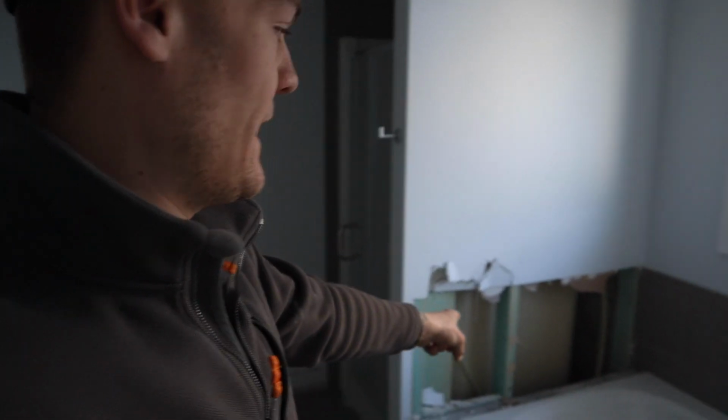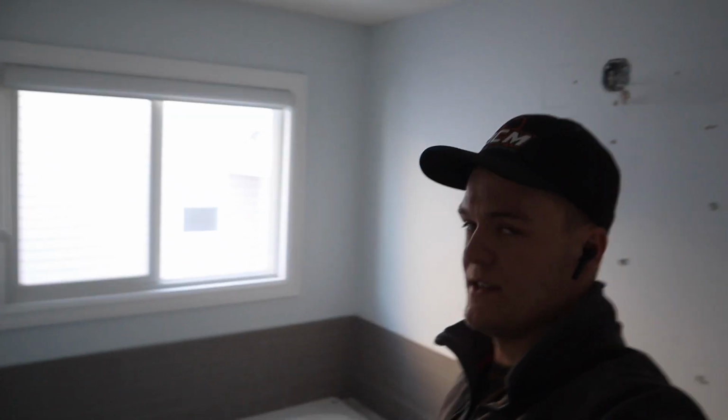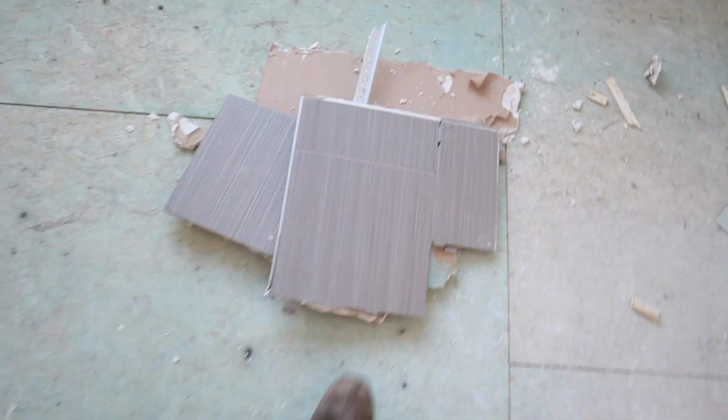Gonna start taking out some tile here. Best way to take out tile, take out the drywall behind it. Don't try and break individual tiles unless you're doing the floor. If there's drywall behind it, take it all. Same with the backsplash. When you're taking out backsplash for a kitchen, just cut around the drywall. Take the whole piece of drywall out and it'll make your life a lot easier and a lot less messy. See? Tile and drywall still attached, so no broken mud anywhere.